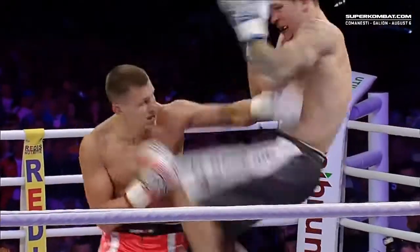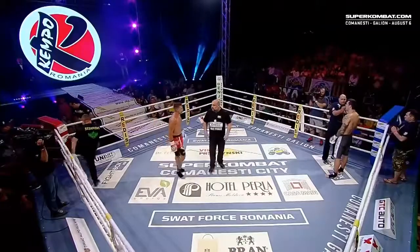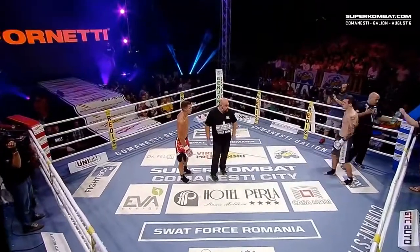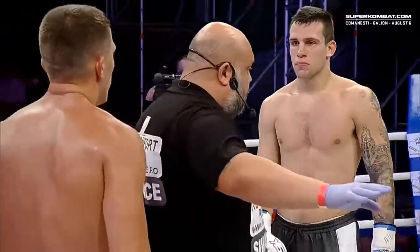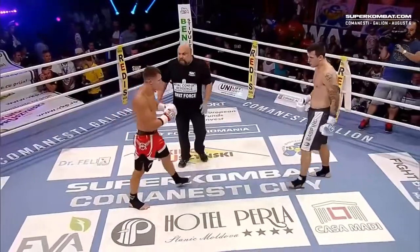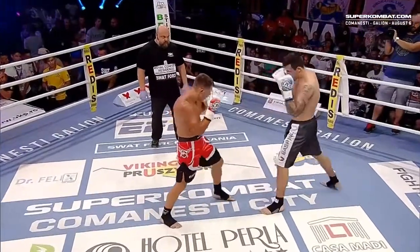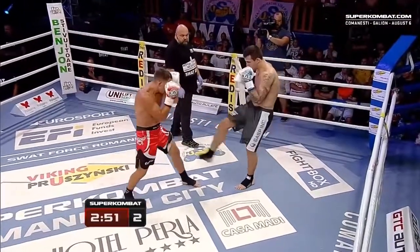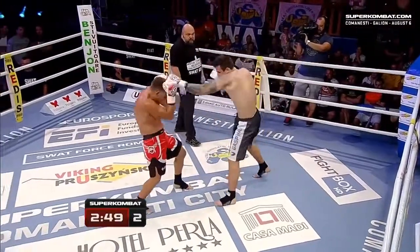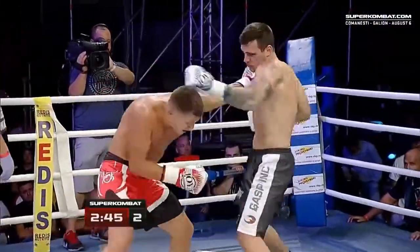This is a very technical fight. A lot of people were expecting a knockout in this fight. It can happen at any time. But as far as we see, they are very evenly matched. And they have very good defenses. Hurduc used to be a little bit wilder in the past.